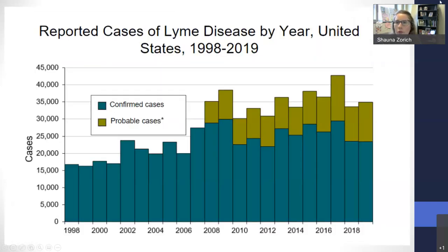Okay, so now we're going to talk a little bit about what we call the epidemiology of Lyme disease. Basically, I'm looking at the numbers and how Lyme disease is distributed in populations and by population characteristics. What we're looking at here are the reported cases of Lyme disease by year, looking at a couple decades of time from 1998 to 2019. Across our horizontal axis, we have years starting in 1998. This is when the Centers for Disease Control first started collecting data on this. And along our vertical axis, we have cases in the thousands.